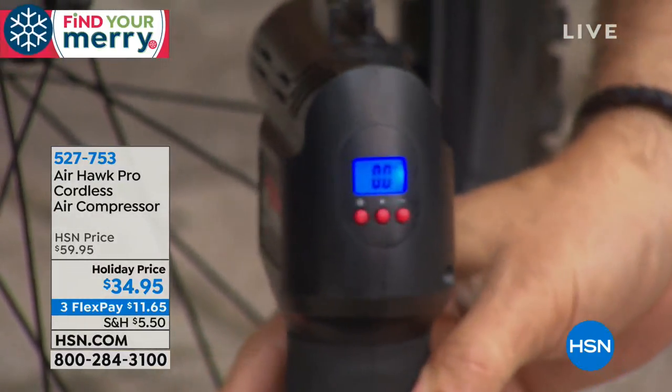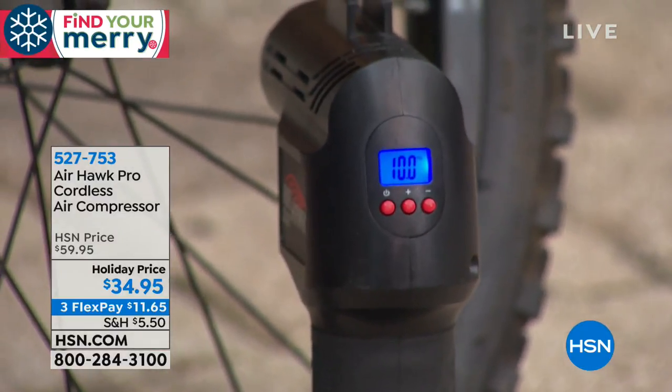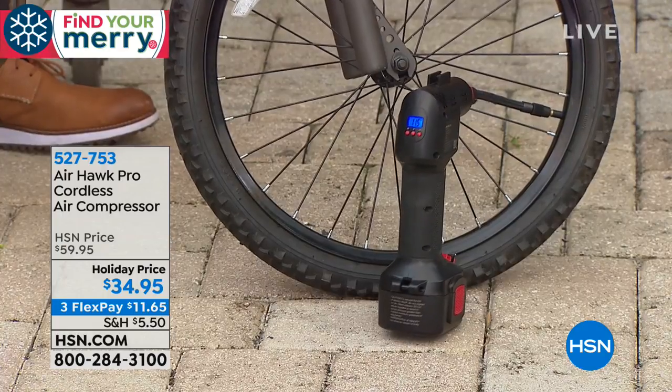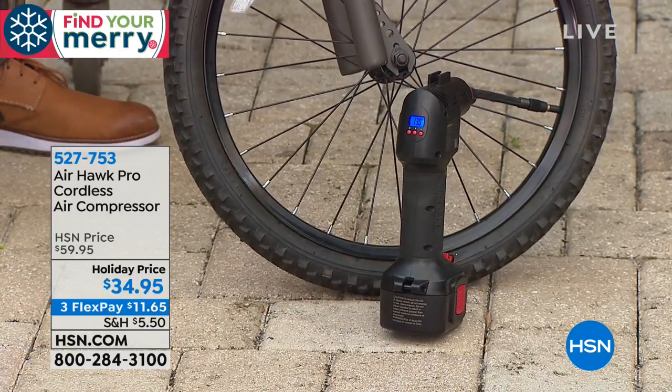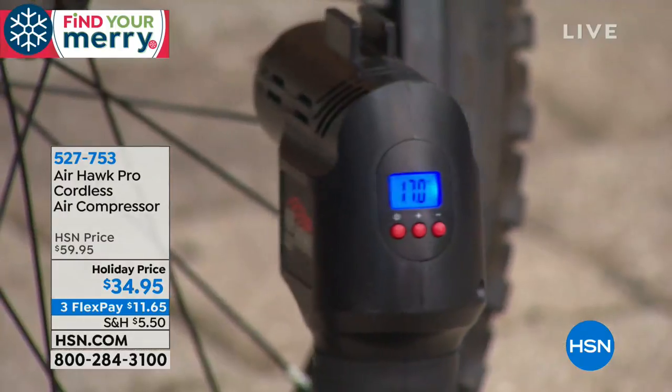I'm gonna squeeze that trigger, and watch in just a couple of seconds how that's gonna blow up. You can see right there the pressure gauge is showing you what the pressure is. I'm pushing down on it to show. There it goes. See how it's filling up? And in a couple of seconds, that's gonna be done. It's done. That's it.